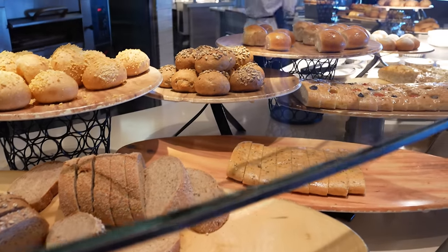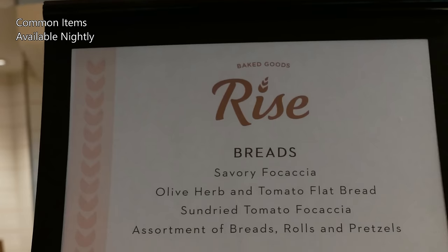So let's get things started with the common items you can savor every night on a Holland America cruise. Enjoy!